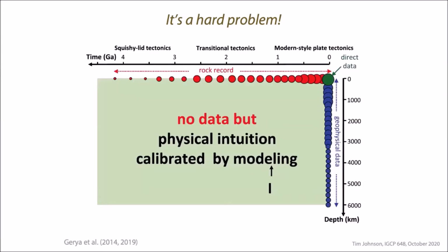And of course, it's a hard problem, which is, as I said, one of the reasons that many of us are interested in it. It's fun because you can get away with quite a lot more than you can when you talk about younger rocks, because there's less evidence. That's shown nicely in this diagram by Taras Gerya. We can look at things at the surface. So this is depth, and this is time going backwards on the x-axis. We have lots and lots of data currently, and we can also generate lots of geophysical data, which allows us to probe right into the depths of the Earth.